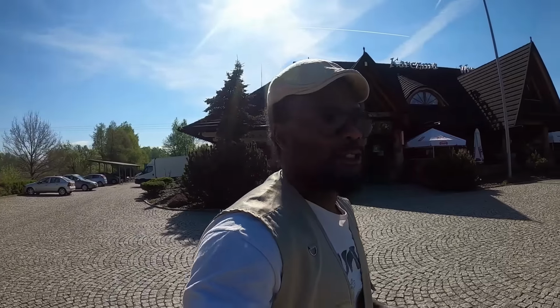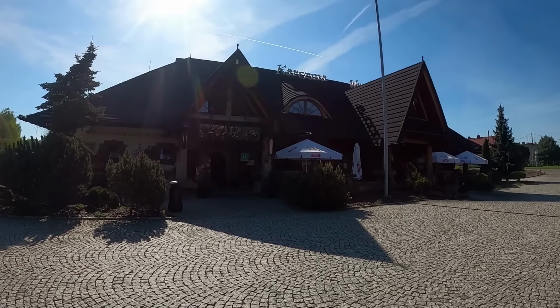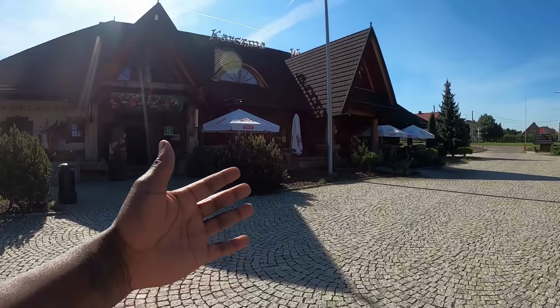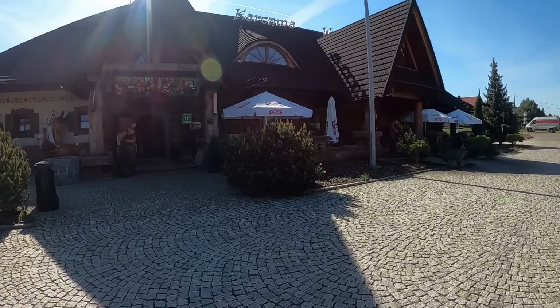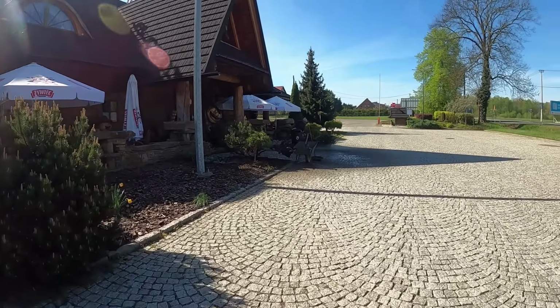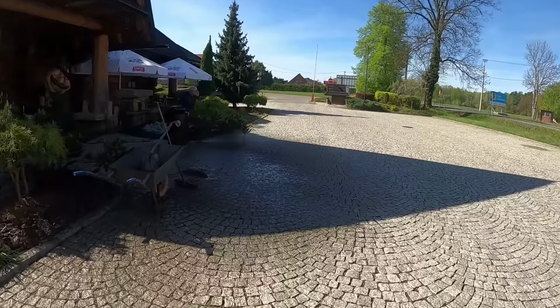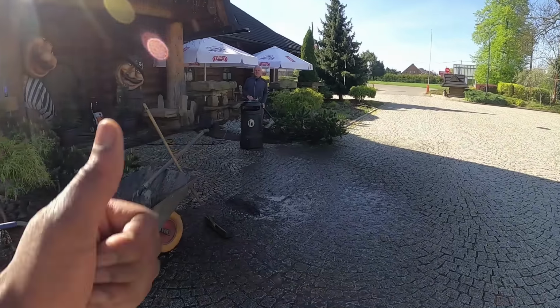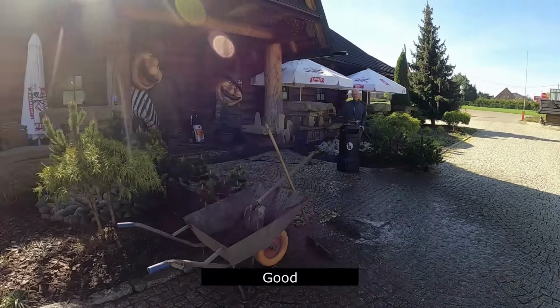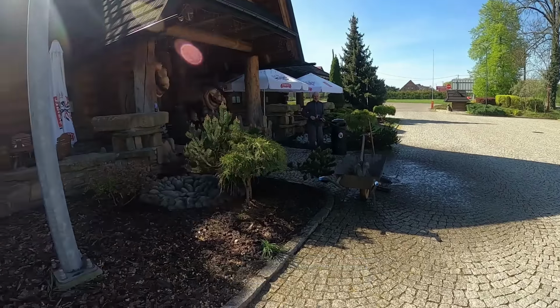Beautiful. This restaurant already meets my standards. As soon as I arrive, it's a beautiful wooden karczma. They have some nice wooden characteristic sculptures here. I can see the gentleman here is cleaning already early in the morning. Let's go say hello to this gentleman. Dzień dobry, pan. Jak się masz? Good? Dobre. Right. Smacznego. Dziękuję bardzo.